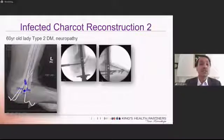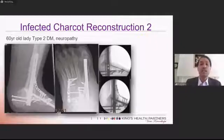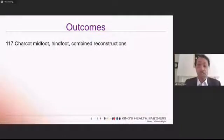So yes, you're going to reconstruct the hindfoot with the nail and additional screw, and the midfoot like that, and that is the kind of fixation we achieved. Foot shape is back to normal, and there was no recurrence of infection. So the presence of infection doesn't necessarily mean that those limbs need to be amputated.